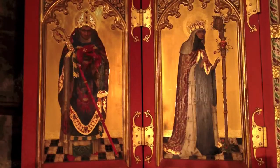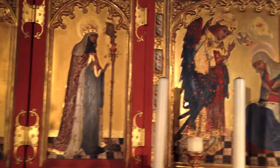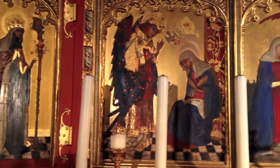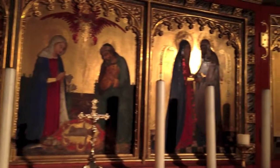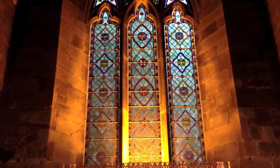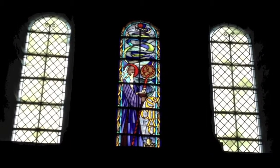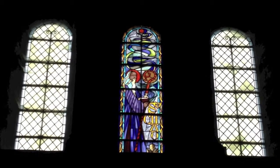Done by somebody called Walter Tapper, Sir Walter Tapper. And it's got Bible scenes in the middle and then local saints on the outside. And the St Chad is the one on the left-hand side. So that's the Victorian window? Yeah. Stained glass window. So that window was 2003? Yeah. And who designed that? It was done by Hardman's in Birmingham.